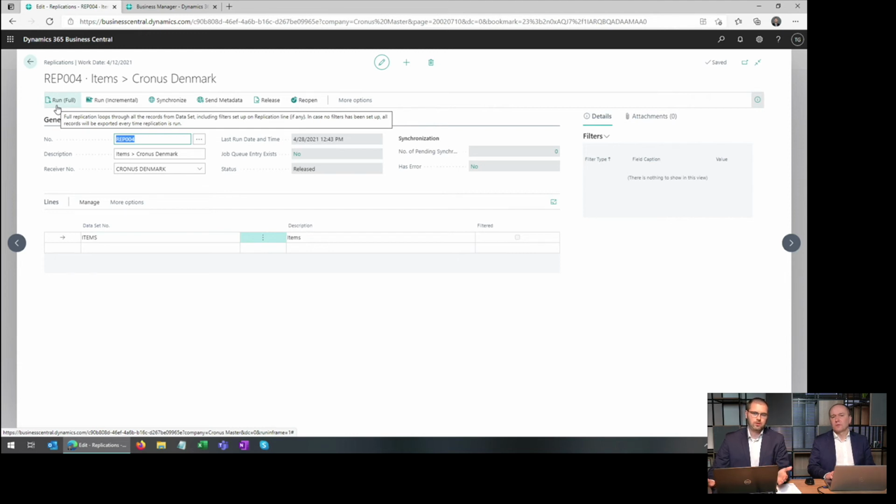Replications can be run either in full or incremental mode, which is pretty straightforward. Full replication takes all the records and all the fields and creates a package and sends it across, while incremental replication only takes records that have been changed since the last run. Replications can be run in manual mode, so you just need to open up a card and press a button. They can also be scheduled using standard job queue functionality. It's all according to your needs.